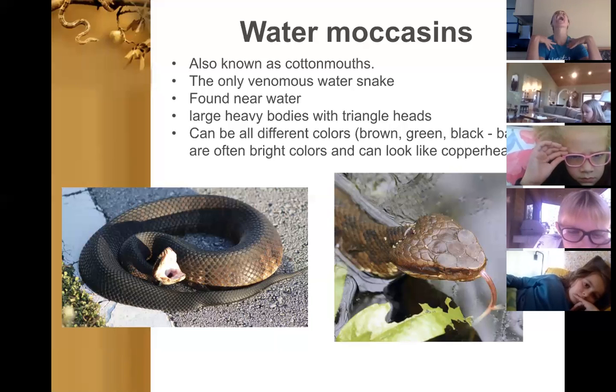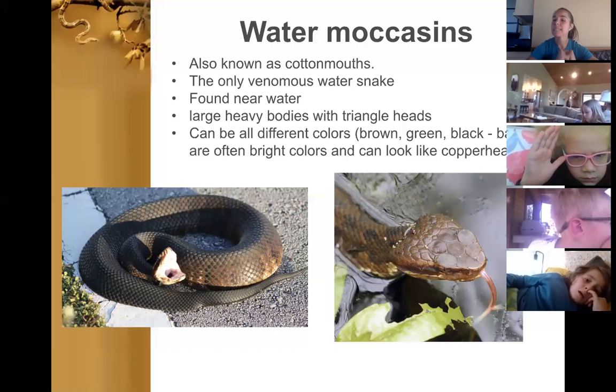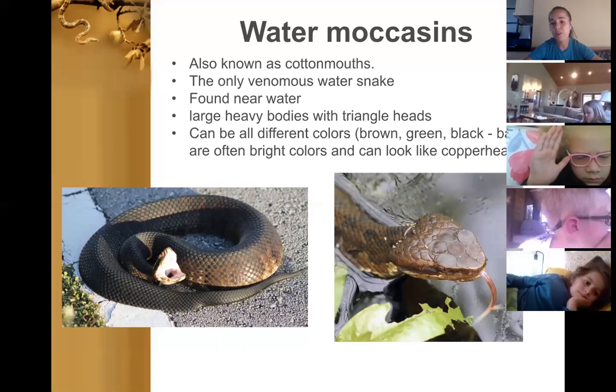So they'll open their mouth and lift their head back like that, and it looks like cotton in their mouth. So people call them cottonmouth. They are the only venomous water snake in the U.S. All the other ones don't live in water, and so that's pretty fascinating. They are found near water, and they have large bodies with triangle heads, just like the copperheads, just like the rattlesnakes. And they can be all different colors: brown, green.